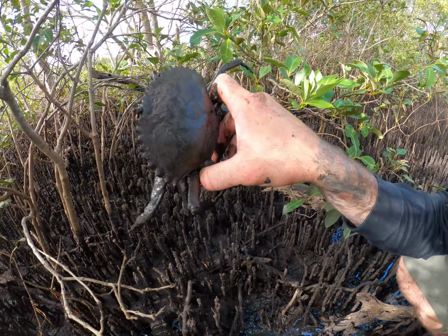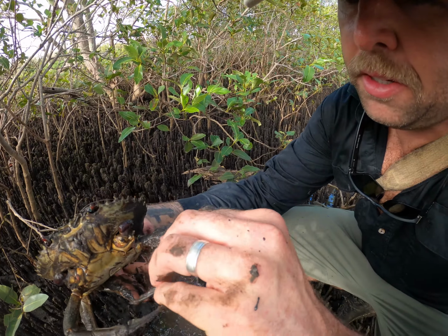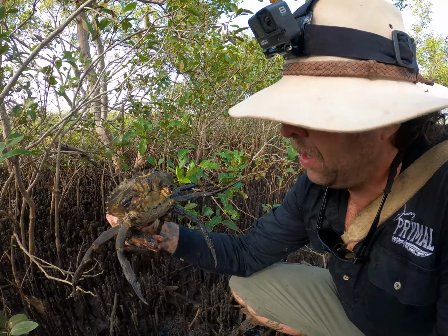He's just chilling out, hoping no one's seen him. Not as mangled as the last one. But he's a little, look at that. Oh, they're soft. New nippers growing back. So they do grow back. It does take time. I'd imagine that would take a fair amount of time.